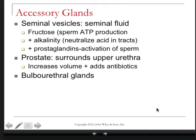The secretions of the prostate increase the volume of the semen and add antibiotic components to it. So we have, again, the fuel coming primarily from the seminal vesicles. In addition to setting the pH, we have the prostaglandins, which activate the swimming action of the sperm, and then we have the prostate gland, which adds components that increase the semen's volume, and also adds an antibiotic component to it.